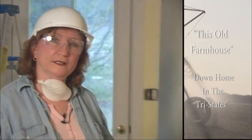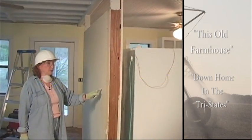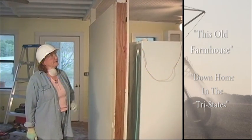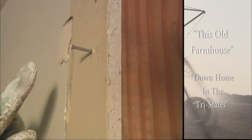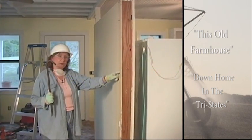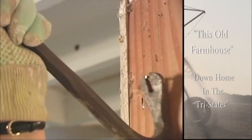One thing that we're not going to try to preserve is this piece of wallboard, because it probably won't be usable when we get through anyway. But we do need to take out these exposed nails. You can either use your claw hammer or your pry bar. We're going to use the pry bar.